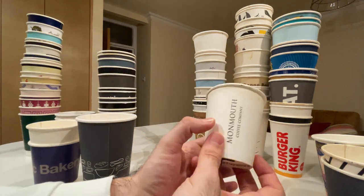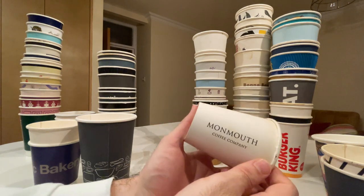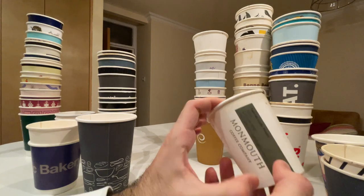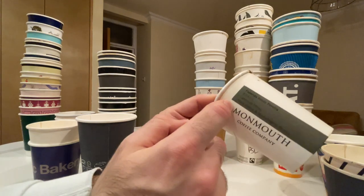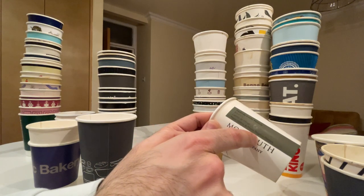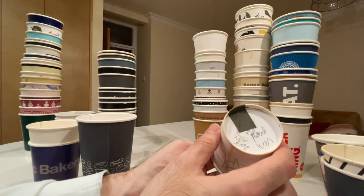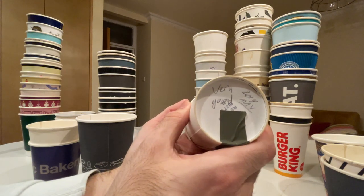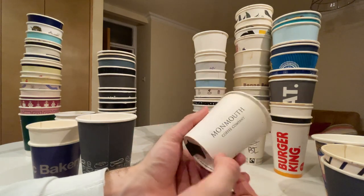Oof, Monmouth Coffee Company. This is serious coffee. Now we are entering S tier. See, they even have a sticker of the coffee that you're drinking. And who collected it? I don't know, maybe some names. It says Brazil, very good, May 2019 on it. And it's actually correct. It still holds up.